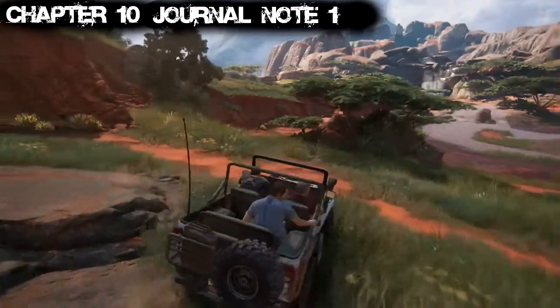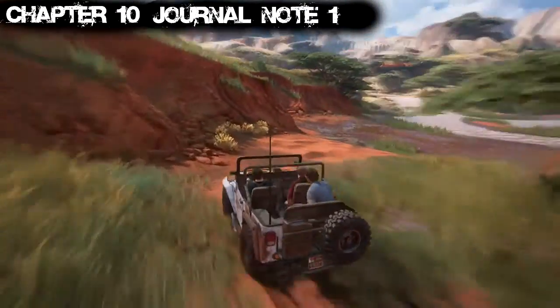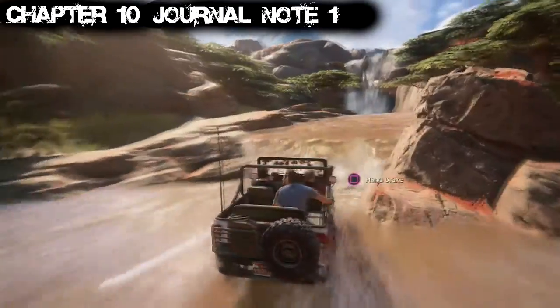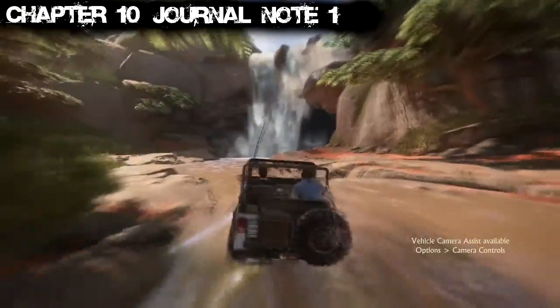Your first journal note comes right after that. You'll enter the next section. You'll recognize it by those short umbrella-like trees over top of this nice waterway. And if you just follow the water upriver on the left side of the map, you'll come across a waterfall that you can drive through.